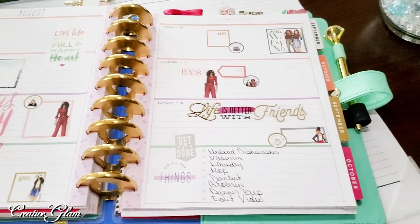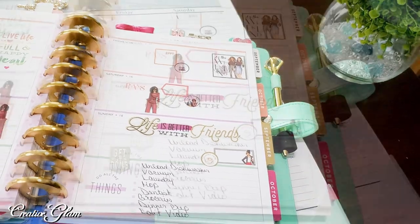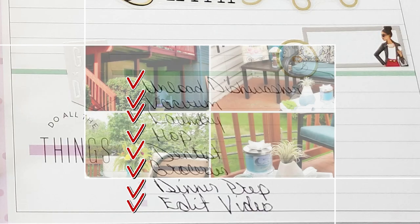Today, I'm getting it all done. I have a list of things that I'm going to accomplish today. Unload the dishwasher, vacuum, do some laundry, mop the kitchen. I have a dentist appointment. On my way back in, I'll swing by the grocery store and pick up some groceries, do a dinner prep, and edit a video. So let's get started.